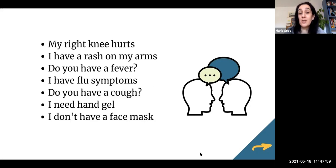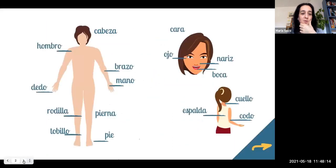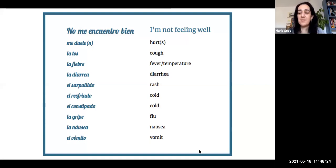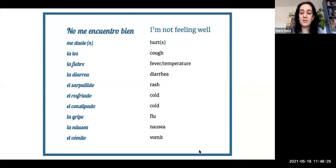How about the next one? I have a rash on my arms. Can you remember how to say rash? Do you want me to go back? No, I've gone too much here. Yo tengo un sarpullido. Sí. En mis brazos. Uh-huh, sarpullido.